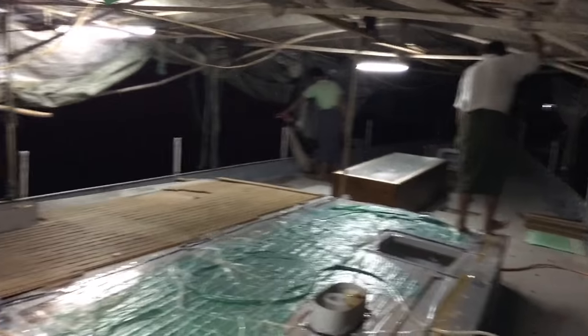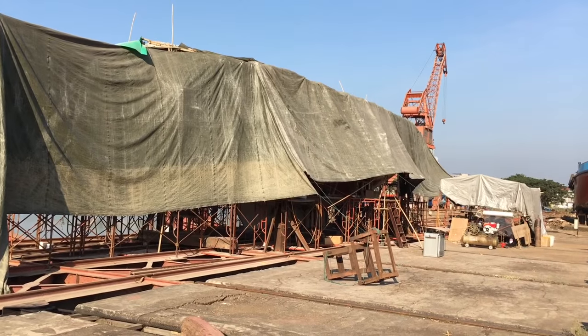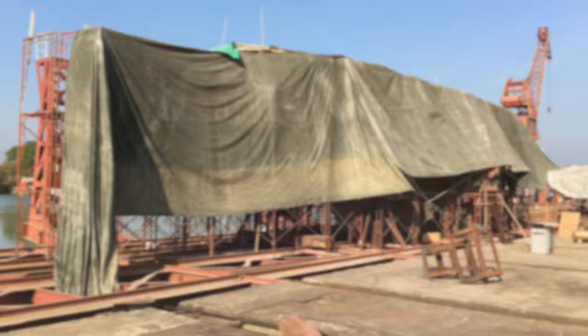Okay, here it is. First step onto the new boat. Dark, but there it is. Sailing vessel Dollinghu. There's the wheel. And there she is. Dollinghu. Under covers. This is my first look at Dollinghu.